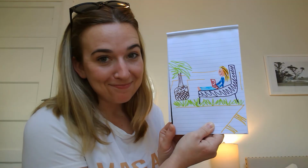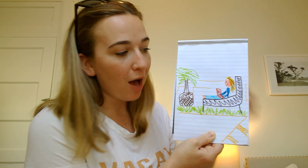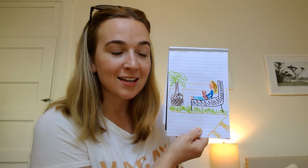So for me, my favorite spot to curl up with a book is actually on my back porch. So I took some time to draw a little illustration about my favorite reading spot. So this is me on my back porch reading a book, and we have lots of palm trees and plants out there, and it's nice to just get some air and read with the breeze.